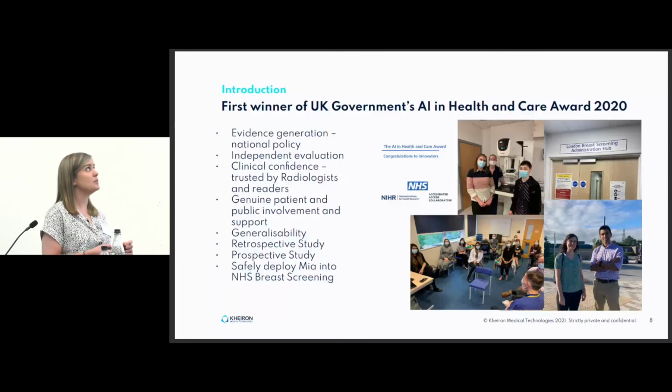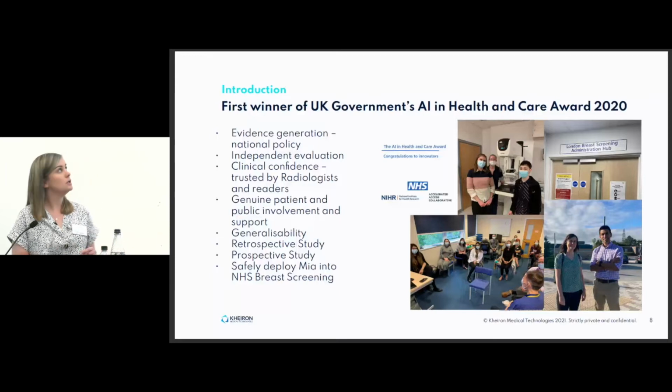So our main goals as part of the AI Award: we are looking for a key part of the evidence generation, with the ultimate goal of informing or changing national policies so that we can start to work towards AI being adopted in national screening programs. We're doing this with the support of independent evaluators. One of the key parts of the AI Award is we have an external independent evaluator that helps us on that journey, helps us design the types of evidence we're generating, as well as the ultimate analysis and publication of those results.